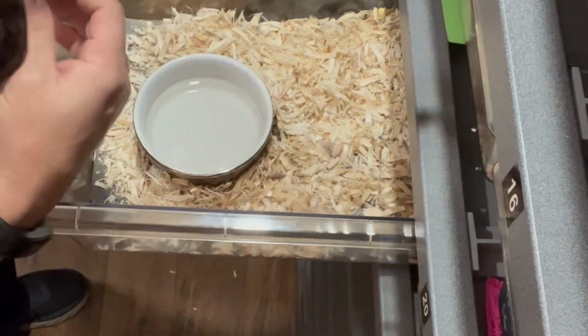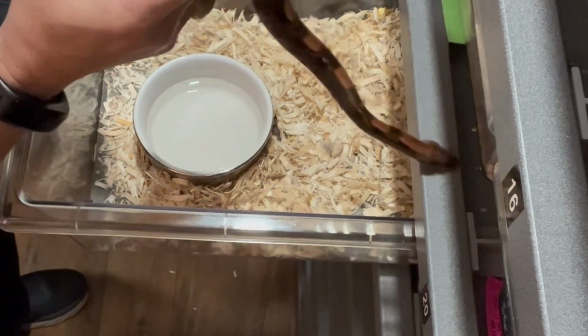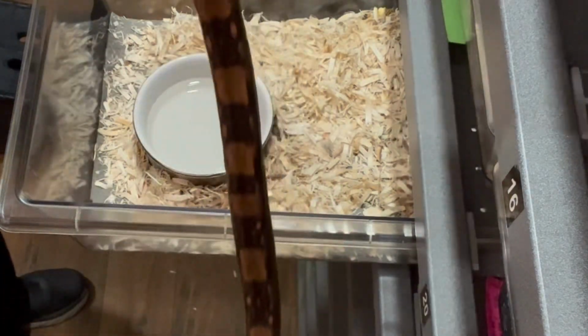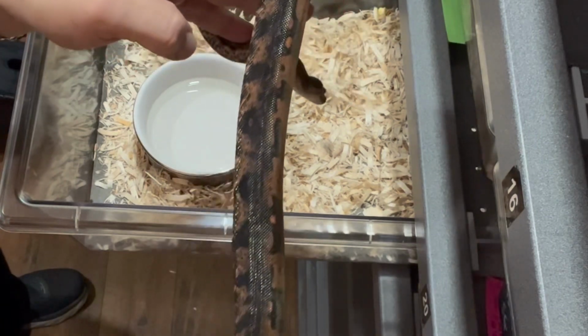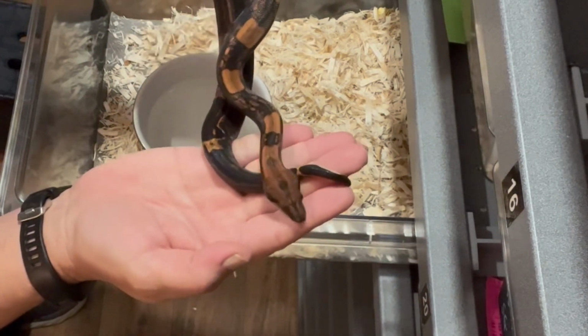Yeah, she's a good-looking girl, and she was the biggest in her litter as well. She was very big. She's definitely big enough to eat large mice, and she just ate a medium 4 days ago. I've just given her a few days off so that we can make this video afterwards. I think I fed her right after the last video that I did. Gave her a few days, and here we are showing her off now, showing both of them.